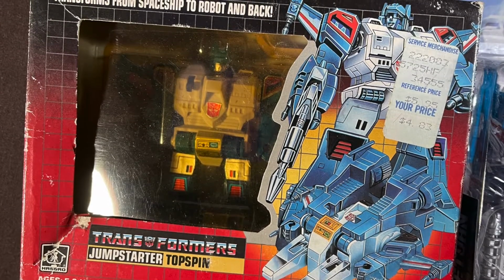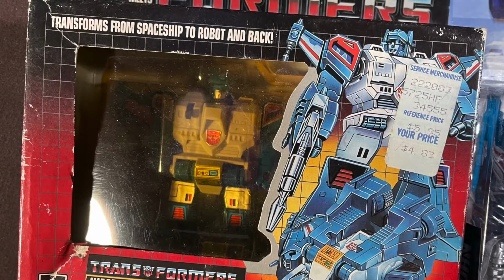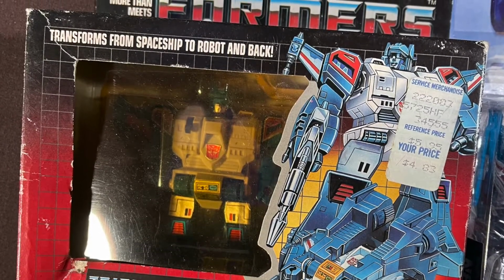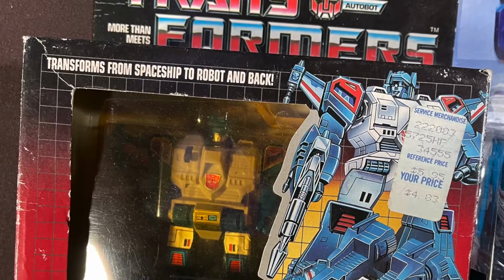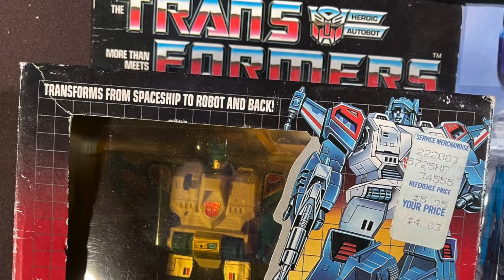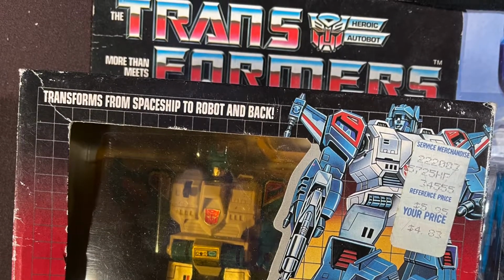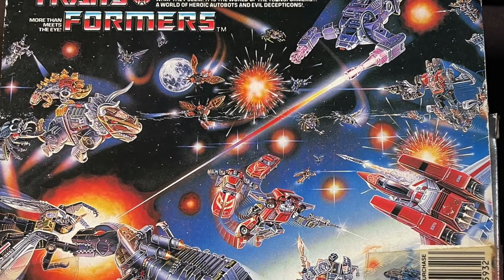So here you go. This is the 1980s. Yeah, you'd see it in Toys R Us or Bradlees or Caldor or whatever. Woolworths, whatever was available in your area. This is what you would see on the shelf. And it's gotten a little yellowed over the years, so you can't see too well. But Topspin's in there. And then on the back, you had that awesome graphic art.